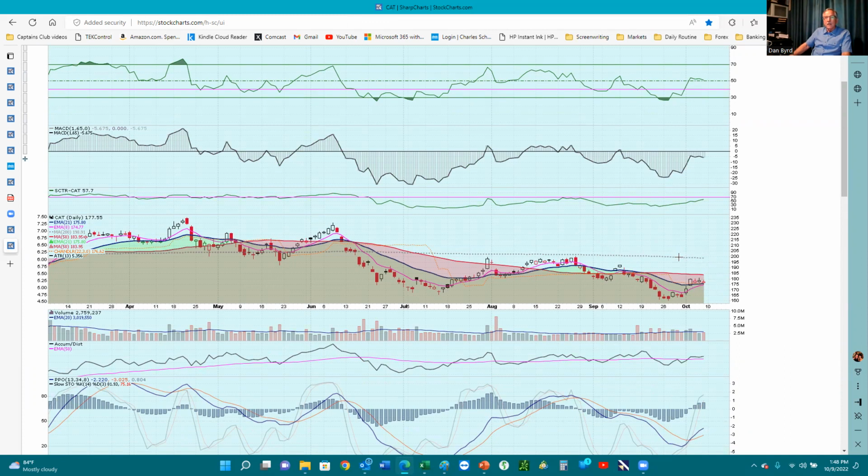Remember, in a session a couple of weeks ago, I showed Paul Tudor Jones's trading rules. His number 1 rule: always be with the predominant trend. My metric for everything is the 200-day moving average. So it's not above its 200-day. So Caterpillar could very likely get a rally to the 200-day and then get rejected again.